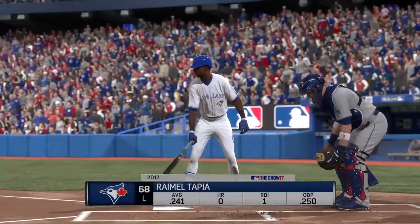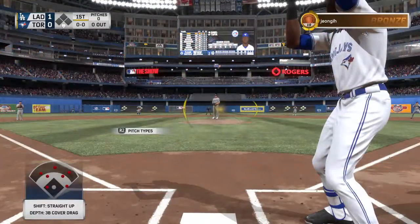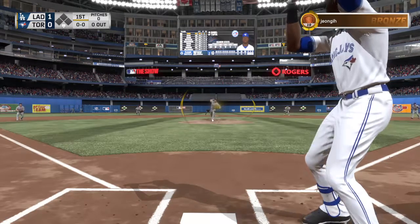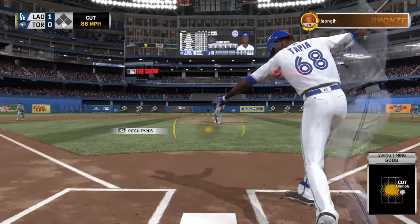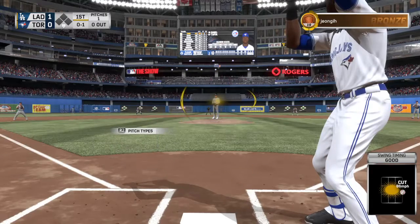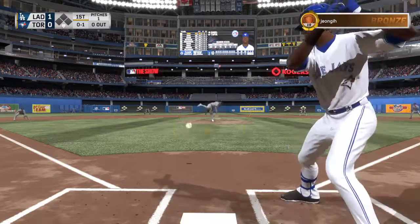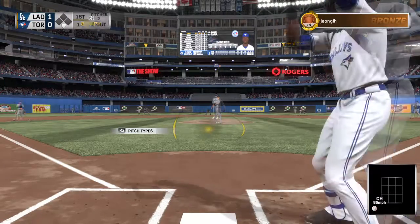Coming to the plate now, Raimel Tapia. He'll lead things off here in the bottom half of the first. Right fielder, Raimel Tapia. First pitch hack in here, and that's the first strike. Into the windup, here comes the 0-1. And the changeup is way low that time.